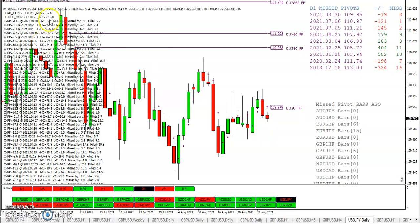And one thing I didn't mention, but if you want to go back through the video, you can see how many times we have 2 consecutive misses in a row or 3 consecutive in a row on these various pairs. So you can see after you get 2 in a row, chances of getting 3 over the last 250 bars, it didn't happen.